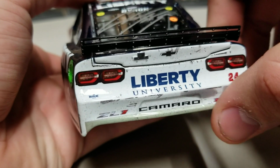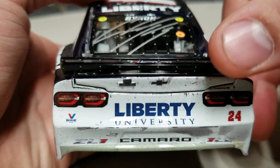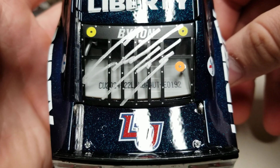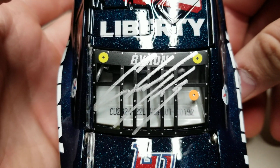Nice dirty strip here. That was what they used to keep the bumpers from locking. And then you can see some dirt up here towards the Chevy emblem. Liberty University on the deck lid with that really nice looking sparkly color behind it. Chad Knaus's signature across the rear window. Also has Byron on the rear window nameplate.